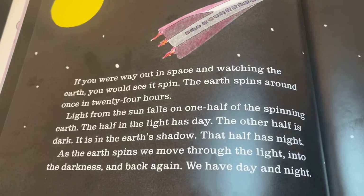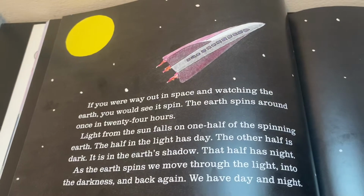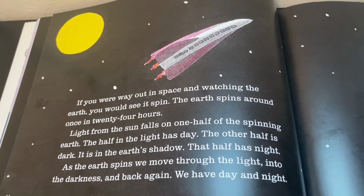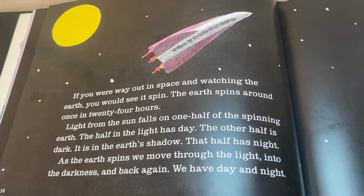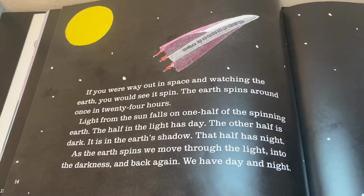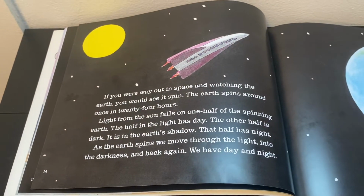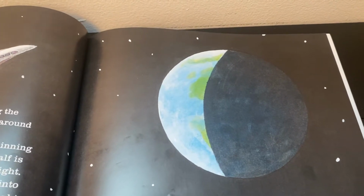If you were way out in space and watching the Earth, you would see it spin. The Earth spins around once in 24 hours. Light from the sun falls on one half of the spinning Earth. The half in the light has day. The other half is dark. It is the Earth's shadow. That half has night. As the Earth spins, we move through the light into the darkness and back again. We have day and night.